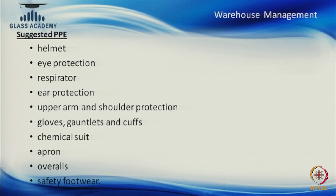Apron, overall, safety footwear. I want to highlight safety footwear. Common safety footwear has two protections. One is toe protection and the other is bottom plate protection. When we are handling a sheet, there are chances of toes or fingers getting damaged. So first and foremost, your safety shoes should have steel toe protection. If somebody is working on broken glass, or is responsible for the cleaning of glass, wherever he is working there is broken glass spread all around, then his shoe should also have the base plate, steel plate protection, so that glass shards from the sole do not damage his feet.